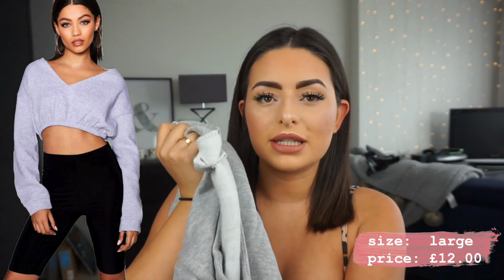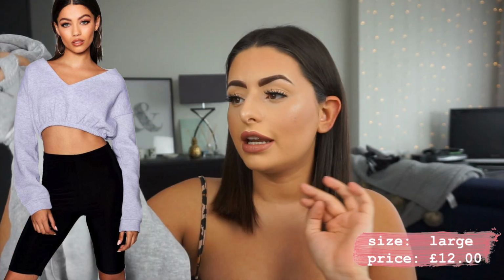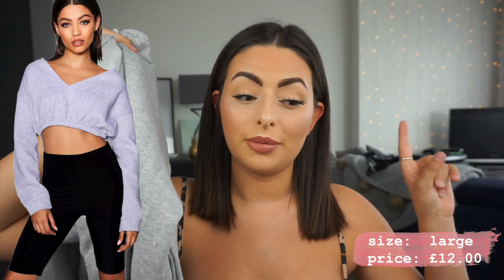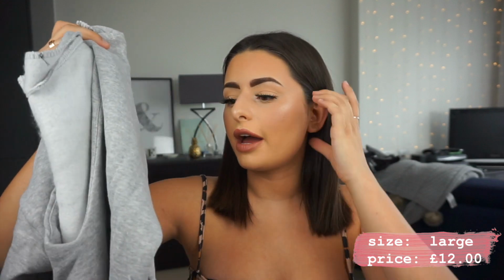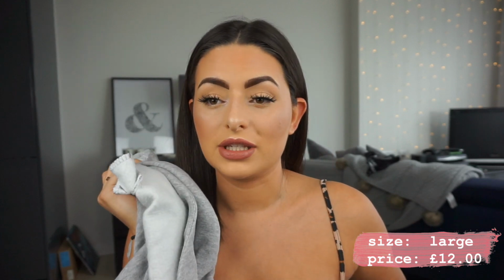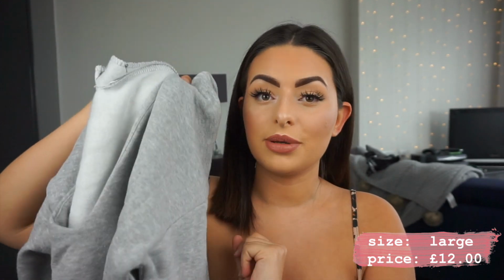I think this is definitely going to be a staple for lounging around the house when it's a little bit colder here, but also pair this with some high-waisted joggers, which actually I have some coming up to show you guys, so I might pair this with them. It could be a really cute little travel outfit or something like that. So I am freaking obsessed with this, and you all know I love a bit of grey because it's so versatile. So this is the next piece that I'm going to be trying on.